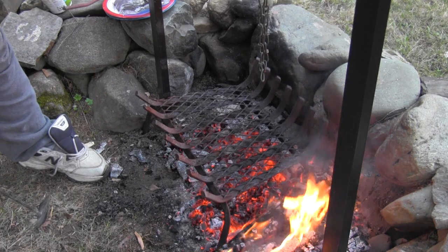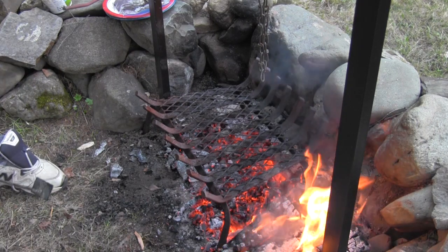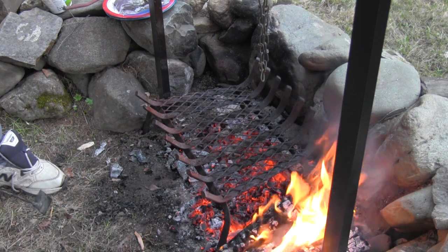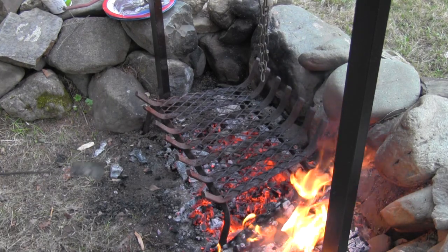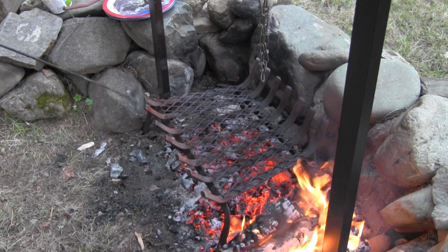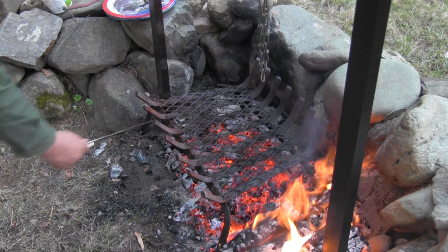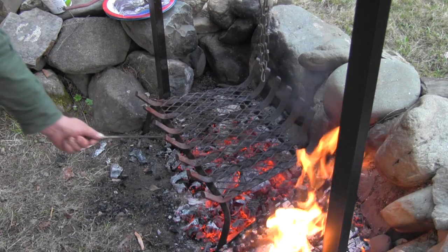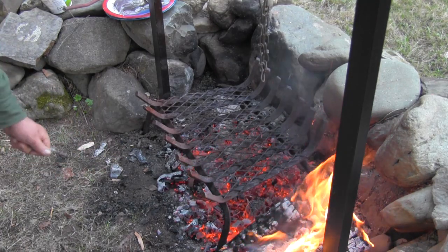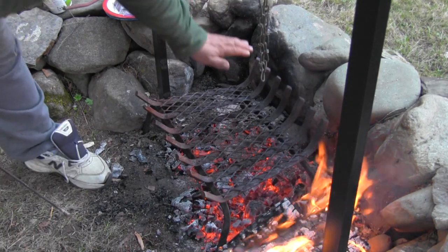That's way too hot. You want to be able to hold your hand about 6 to 8 inches off that fire. And 6 to 8 inches off them coals will give you about 350 degrees. So right now we're probably, maybe 700-800 degrees, 1,000, which is way too much.